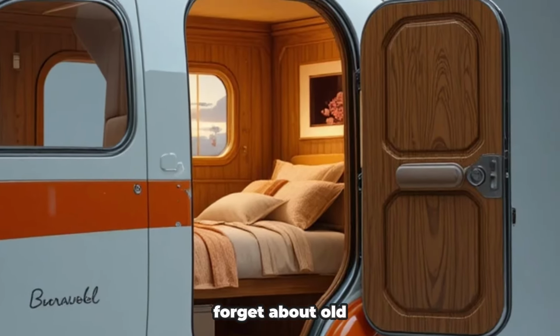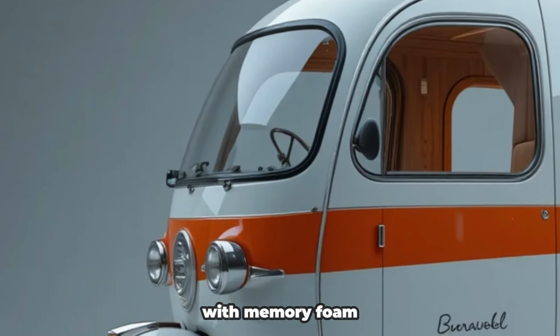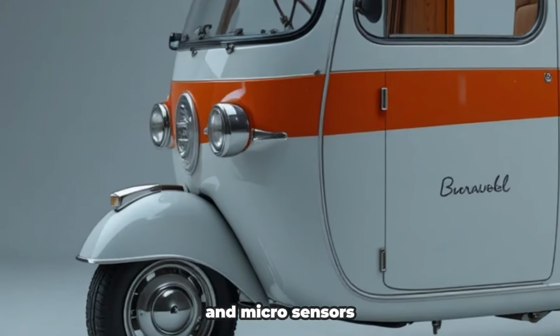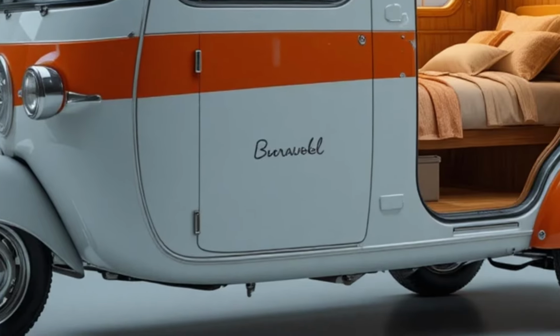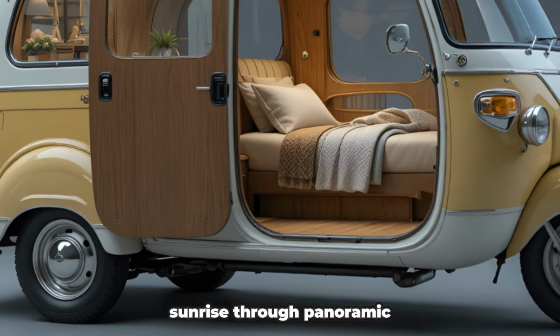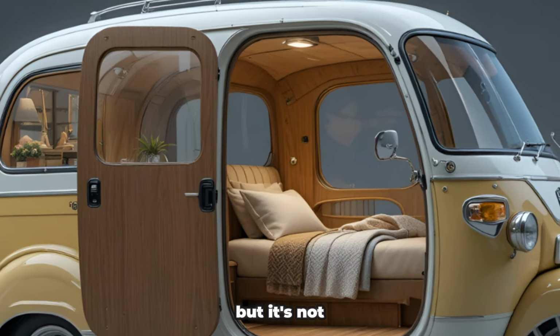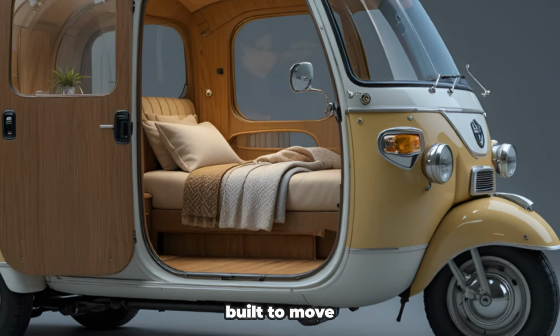And when it comes to sleep, forget about old, squeaky RV beds. This one adapts to your body with memory foam infused with cooling gel and microsensors that track your sleep quality. The camper even wakes you up gently, simulating a sunrise through panoramic smart windows that tint automatically depending on the light outside. But it's not all comfort, it's built to move.